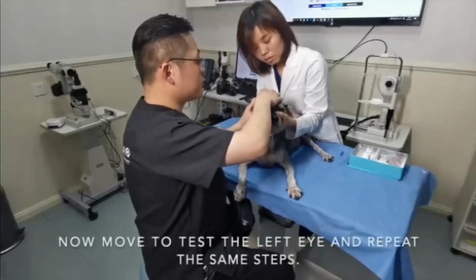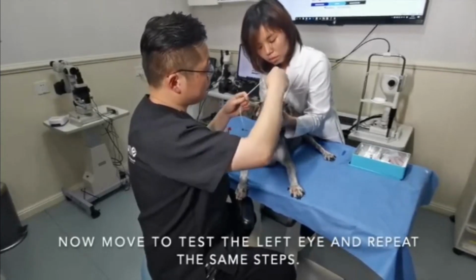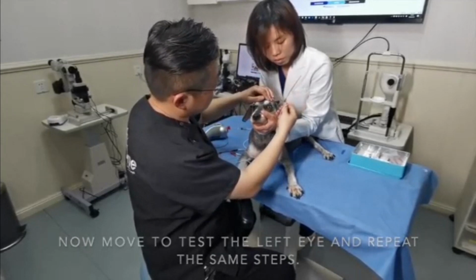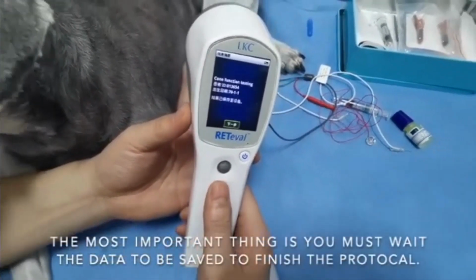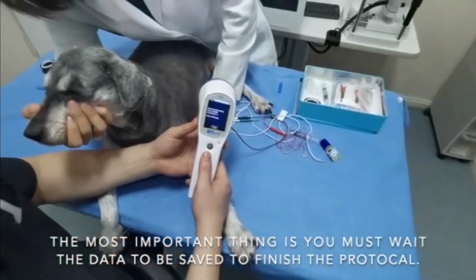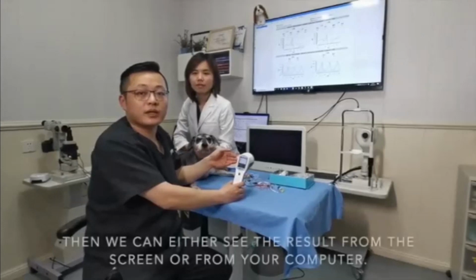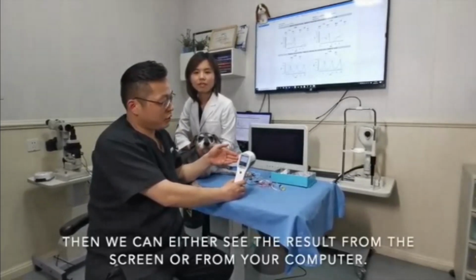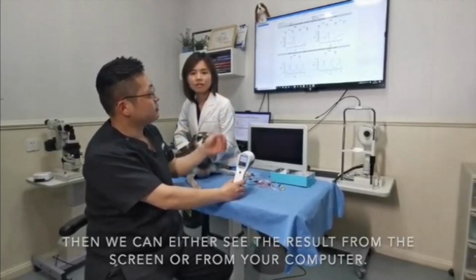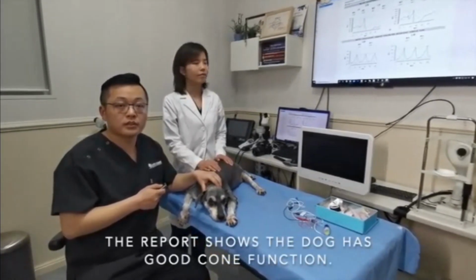Now, move to test the left eye and repeat the same steps. After we finish the test, the most important thing is you must wait for the data to be saved to finish the protocol. Then we can either see the result from the screen or from your computer. The report shows the dog has good retinal function.